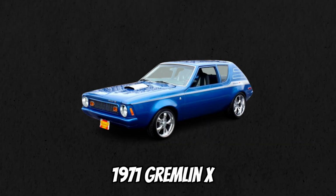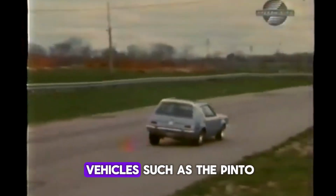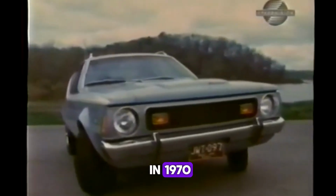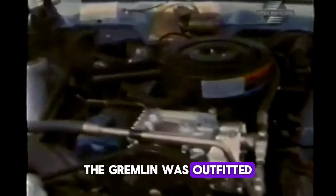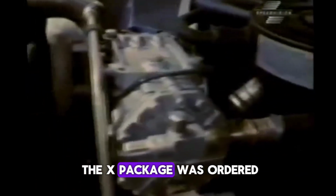At number 9, we have the 1971 Gremlin X. A Gremlin? Indeed, a Gremlin. AMC's take on affordable vehicles such as the Pinto, Vega, and Beetle was introduced with the Gremlin in 1970. AMC released the X package in 1971 because they couldn't resist making the cheap vehicle fast. The Gremlin was outfitted with a 304 cubic inch V8 and an appearance package that included bright paint and chrome wheels when the X package was ordered.